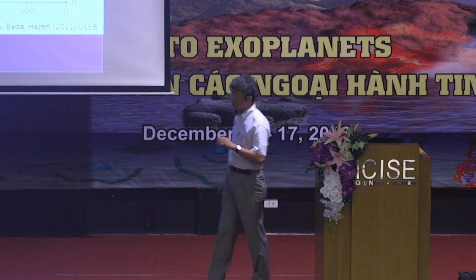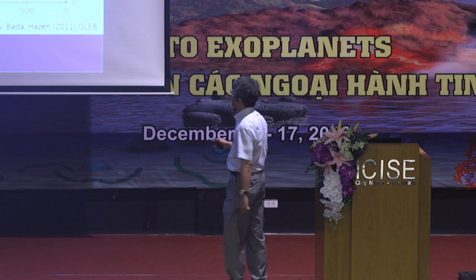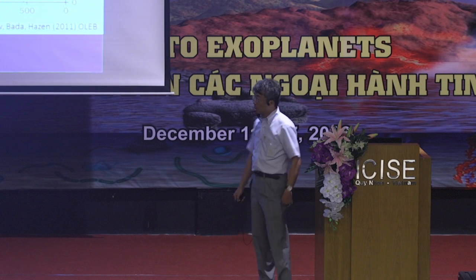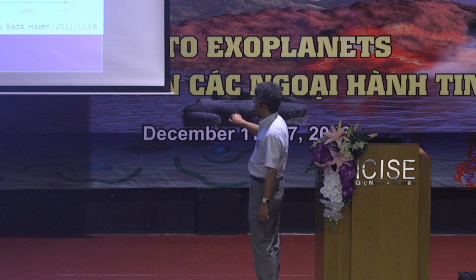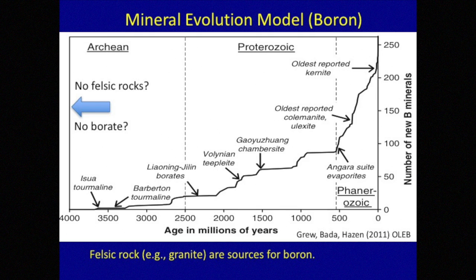This figure shows the famous mineral evolution model. Our data is against this mineral evolution model. Here is the geological age. Y-axis is the number of new boron minerals. So if you go to the modern age, you see a variety of more boron minerals. This is because boron is just recycling in the crust. However, if you go to the deep time, old ages, almost nothing.